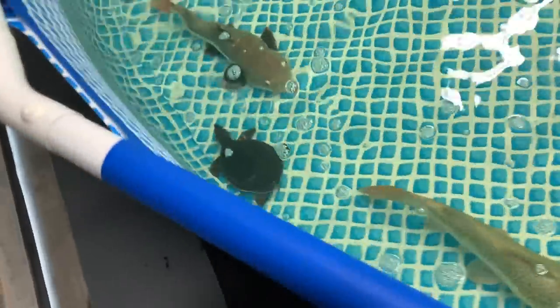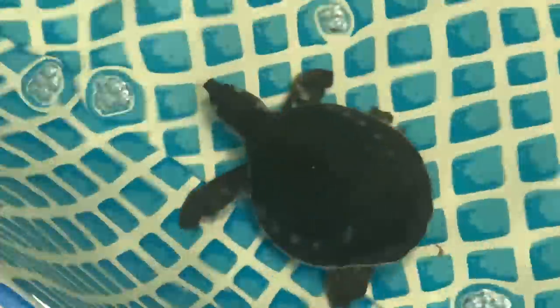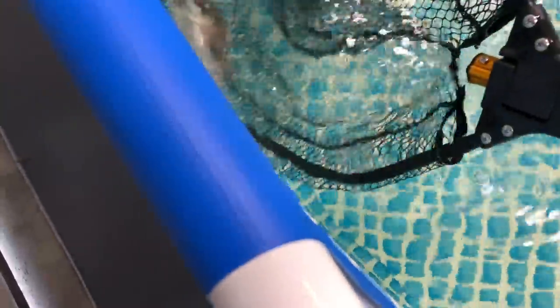So guys, as you can see right here, that fin is messed up and that back fin is a little messed up. So I have my trusty net right here. Good to go. Oh, everyone's freaking out. Come on, Finn. Finn, come inside. Come. Look at him go. Look at him, he's so cute. Finn is so adorable. All right, he's in.